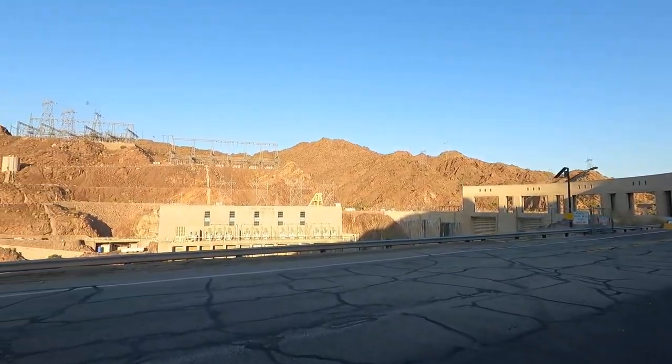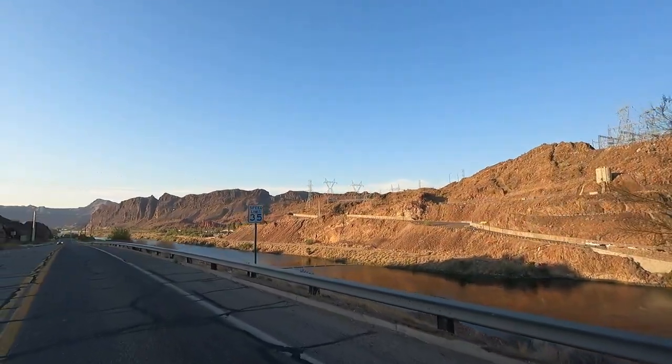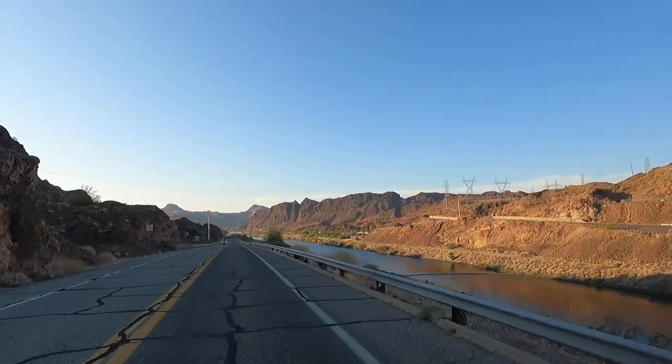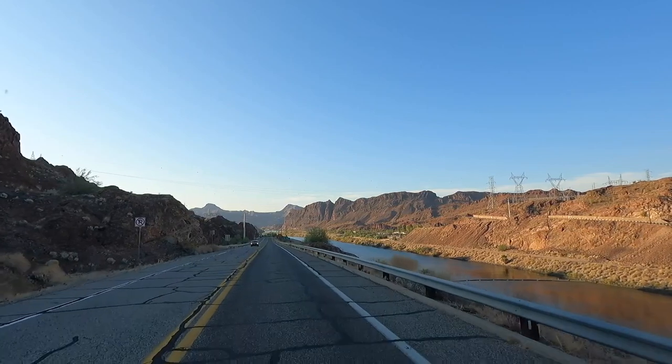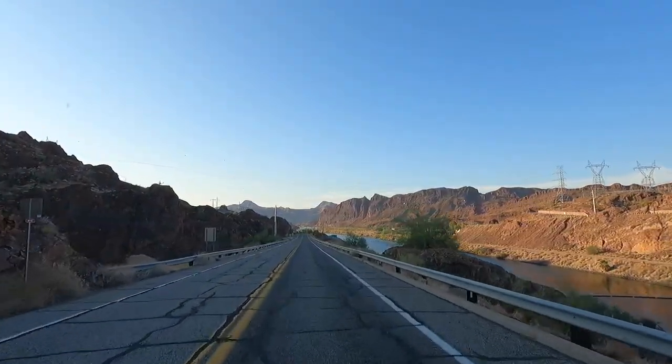That parking area right up there, you can park and actually go over and talk to one of the guards. They hand out pamphlets about the dam. There's no more visitors, tours or anything like that, but they got pamphlets that they'll give you. Gives you all kinds of info about the dam.